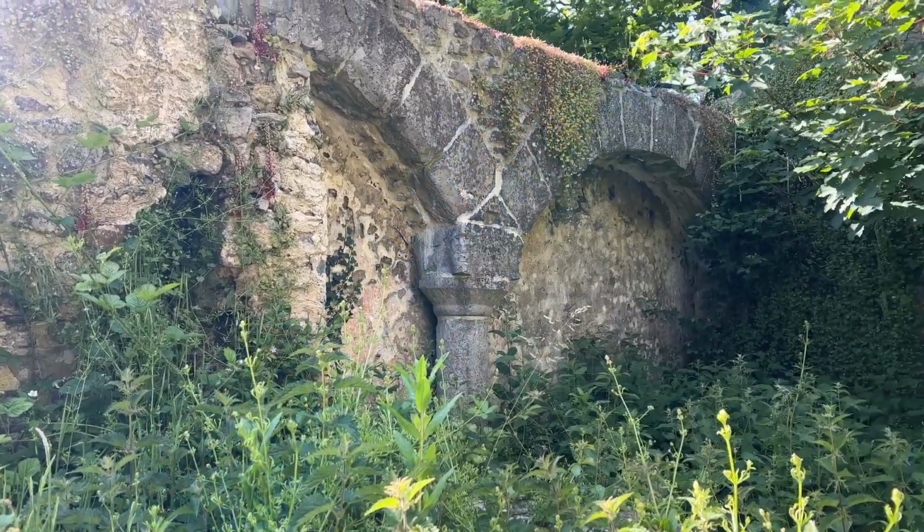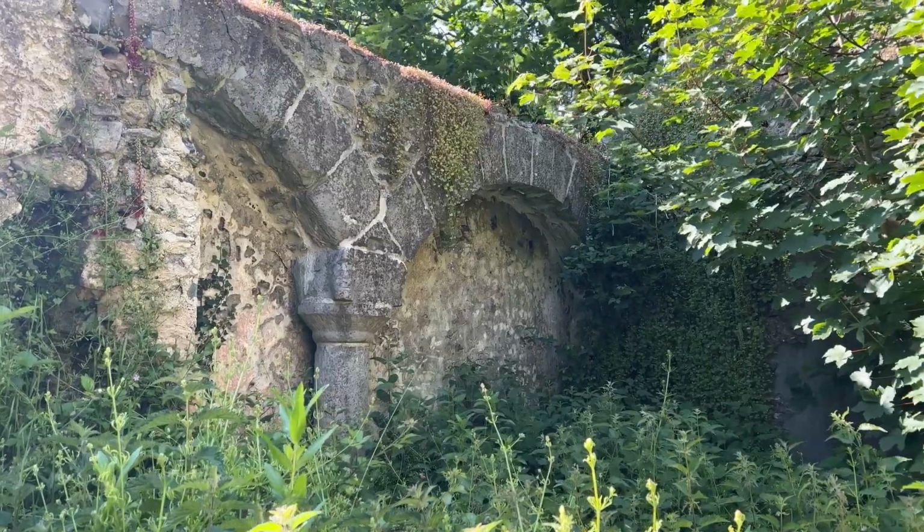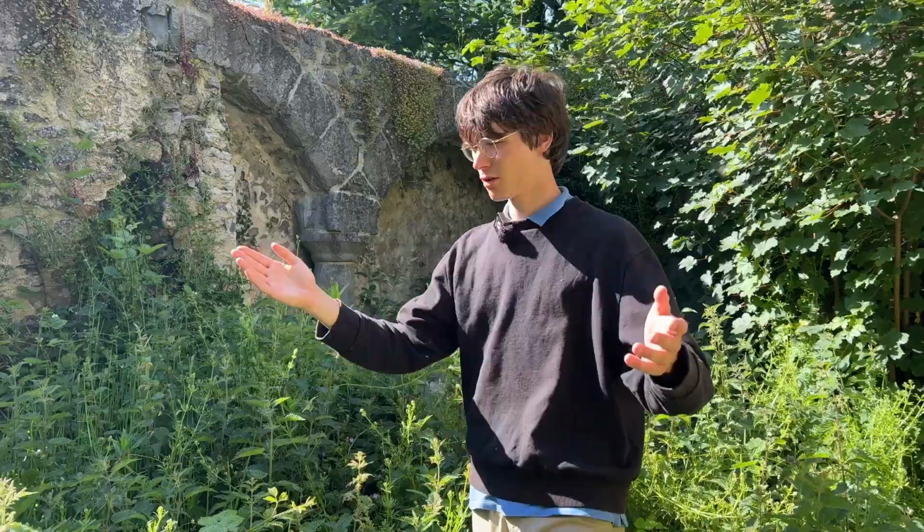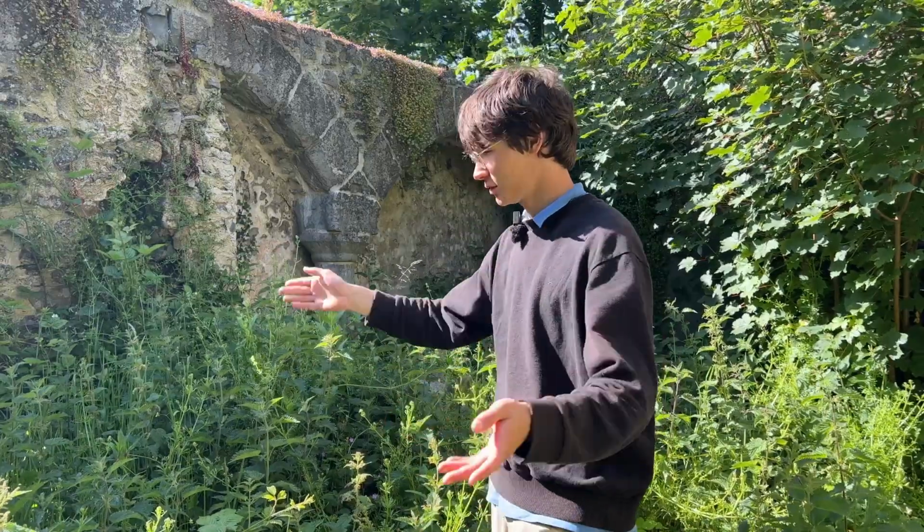It could date to the 12th century. Some people say it's pre-conquest, meaning it could be 10th century or older. It would make it a very old building indeed. Sadly, the churchyard is sort of overgrown around the vicarage. As you see, it's full of nettles and ivy pulling it down probably eventually.